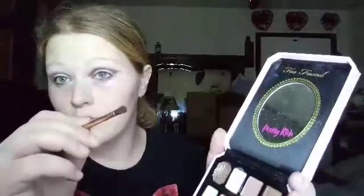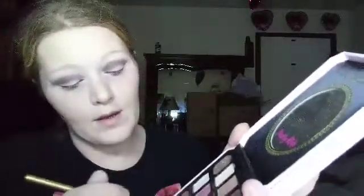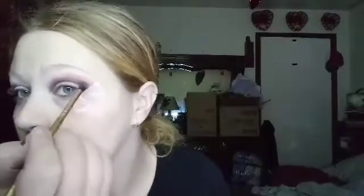Guys, this brush works for a lot of things. It is really good. But yeah, and I blend that right through here. Light circles, guys. Remember, always use a light hand when doing this because you can always add more. You can't take it away. And I'm going to slowly diffuse any harsh lines with that shade. And I'm going to do that on both eyes.